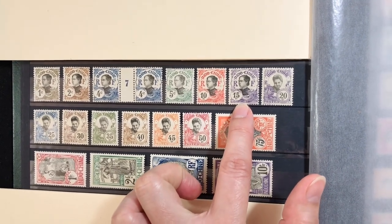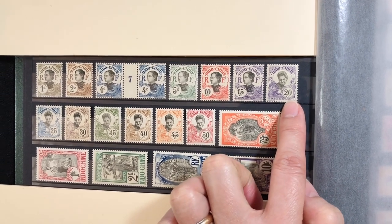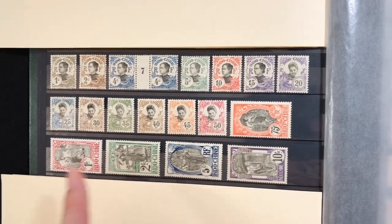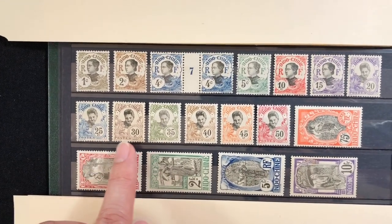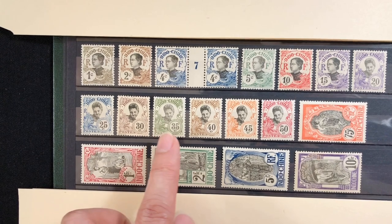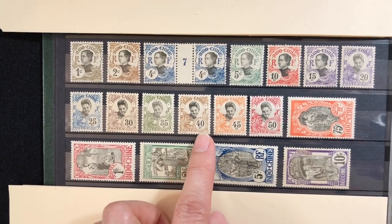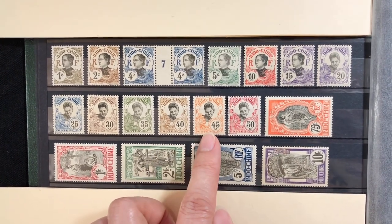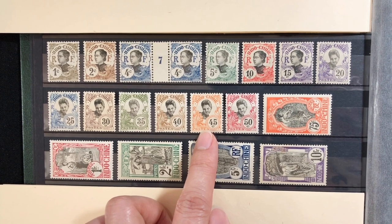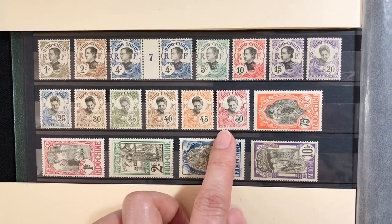Then we have a Cambodian girl that starts on the 20 centime, and that one is violet and black. The 25 centime is blue and black. The 30 centime is brown and black. The 35 centime is olive green and black. The 40 centime is yellow brown and black. The 40 centime is orange and black. And the 50 centime is carmine and black.